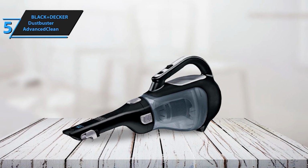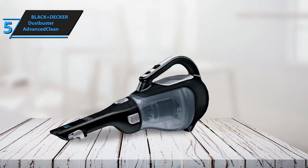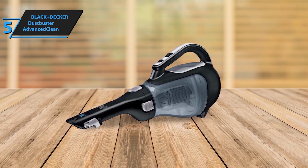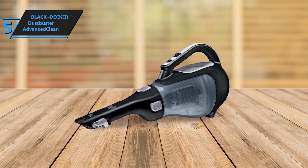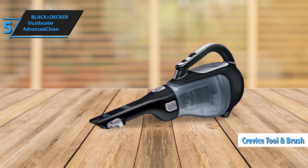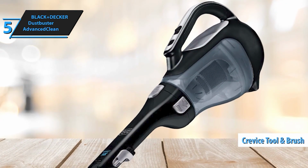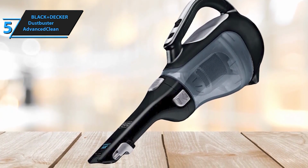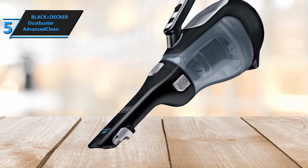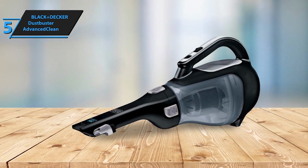Navigate through tight spaces effortlessly. The nozzle rotates 180 degrees, allowing you to reach into corners and angles that traditional vacuums can't access. Hard-to-reach areas are no longer a challenge. The pull-out crevice tool lets you delve into spaces between couch cushions and on top of shelves, ensuring a thorough clean every time. Versatility is key, and the Dustbuster Advanced Clean delivers. The flip-up brush adds an extra layer of functionality, perfect for dusting and vacuuming upholstery with ease.